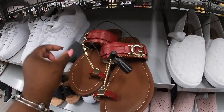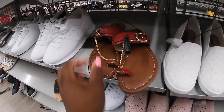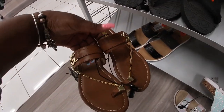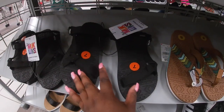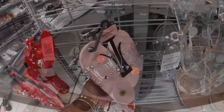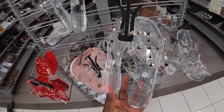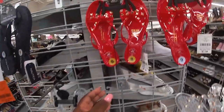GB. These are $18, and I also saw them in a lighter brown color. Let me show you guys down here. $18. Oh, muck looks. $16.99. Cute little Juicy Coutures. $14. These are $10.99. Clear. And they have these in red.